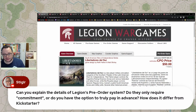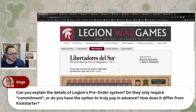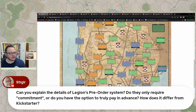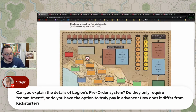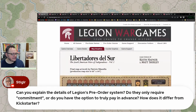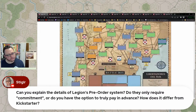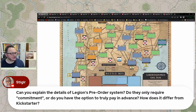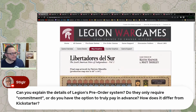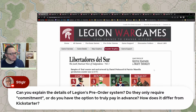Libertadores del Sur, so Liberators of the South, is a 2-player military simulation. Let's take a look at it. It sounds operational, and it definitely looks like it is. Looks like a point-to-point card-driven game. This actually says final map artwork. I'm not totally bananas over it, but it doesn't look terrible either. Counter graphics. Final card.